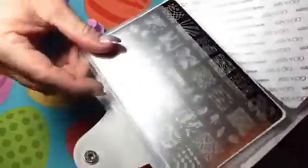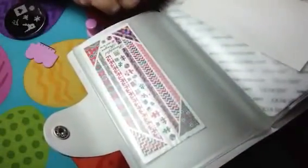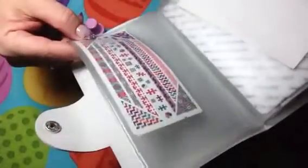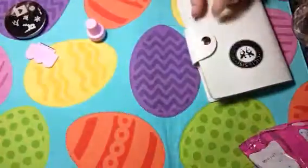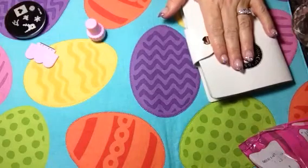But these are the stamping plates. And then it came with 2 sheets of water decals. There's 3 more slots in here so I can order separate plates or put some other plates in there. And it comes in a leather case or pleather, whatever that is. It has a button on it. I believe that was like $29. I got that off of Amazon.